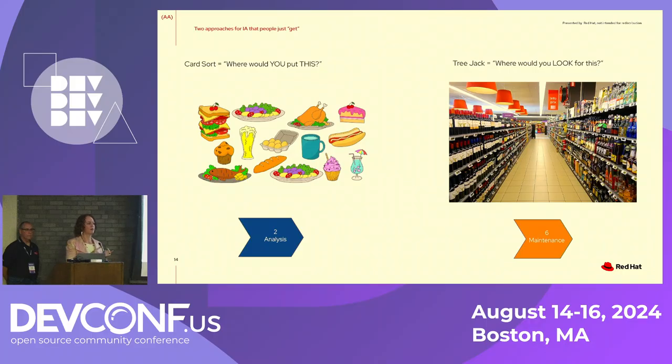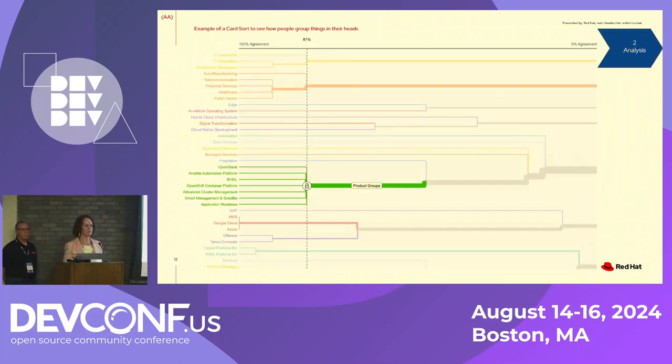Go. And you might find them looking for the matches next to the candles, but they're not there. And you'll watch all the false paths that they go down and where they get frustrated. So you can see, oh, this is where we really should put it, or maybe we should have it in two places. And it yields these really nerd sexy diagrams called dendrograms or pie charts to tell you the false paths that people go down or where people coalesce on where stuff belongs in their own mental models.